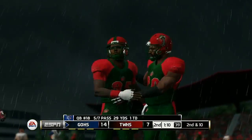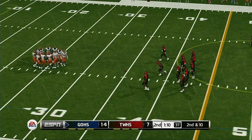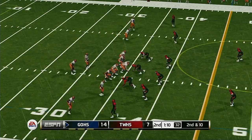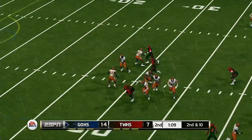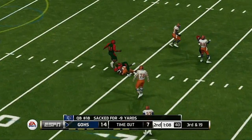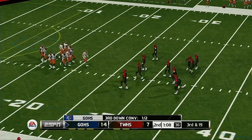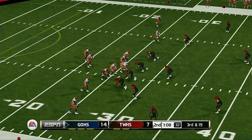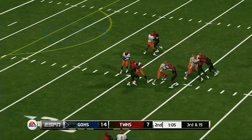Great pressure on the quarterback forced that incompletion. Boy, they really pounded him on that throw. From their own 35-yard line, second down. He gets sacked on the play. Boy, Brad, that was a big hit on the quarterback. I'm going to be interested to see how he responds from this hit and whether or not he comes after his offensive linemen and challenges them to start playing a little bit more.